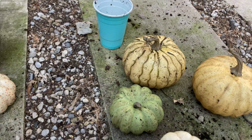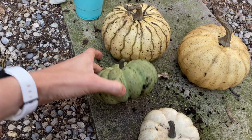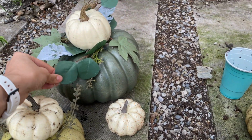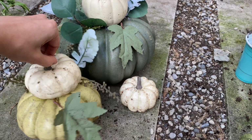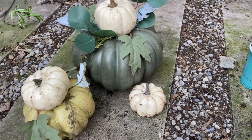I've seen a lot of people painting these, but I don't want to go through that effort. I think that this is good enough. I'm still not sure about these leaves. I think I'm going to style them and leave the leaves on, and then if I feel like it doesn't look as good, then I'll take them off.